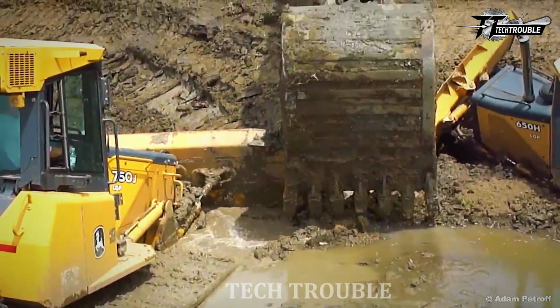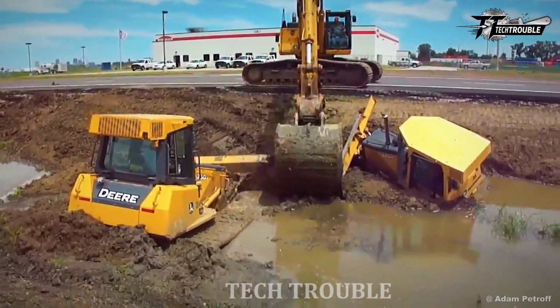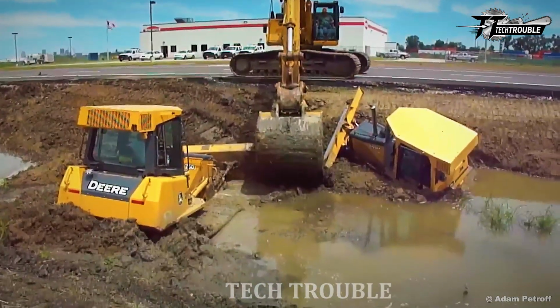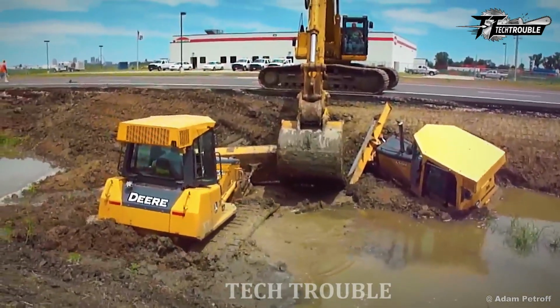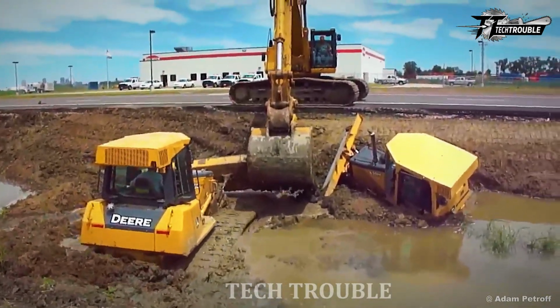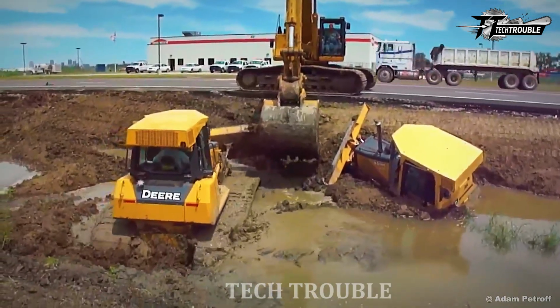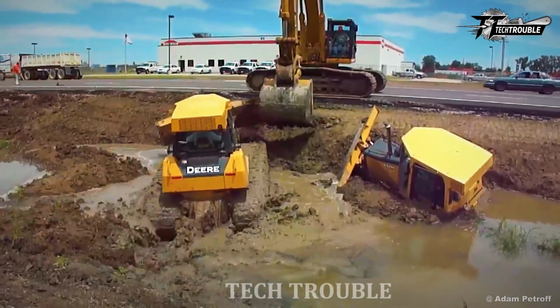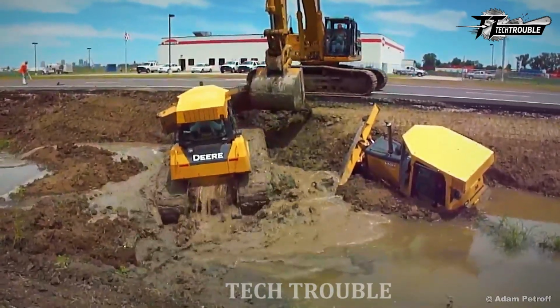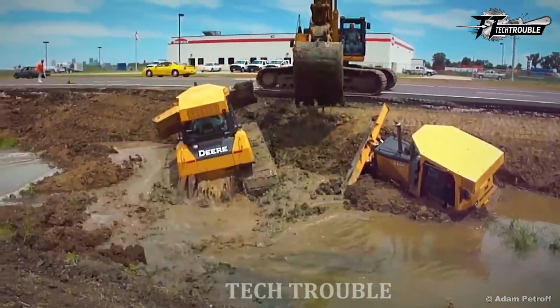In the middle of a construction zone turned mud swamp, a John Deere dozer is nose deep and sinking fast, like a heavyweight prize fighter knocked out cold in the first round. Just when all seems lost, the beast arrives. A Cat 345CL excavator thunders to the edge. With steel nerves and laser precision, the operator lowers the bucket, locking in on the crippled machine. What follows is pure adrenaline.